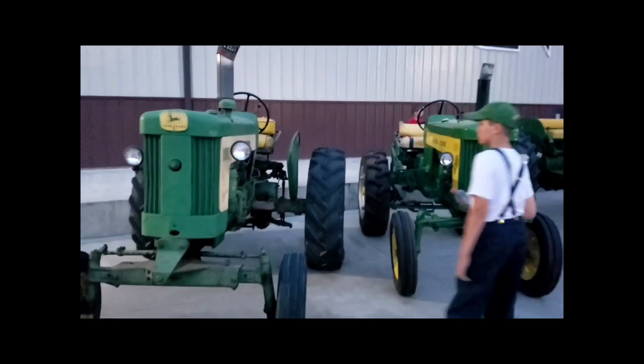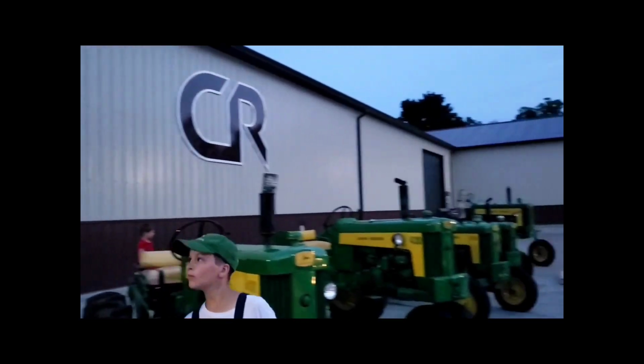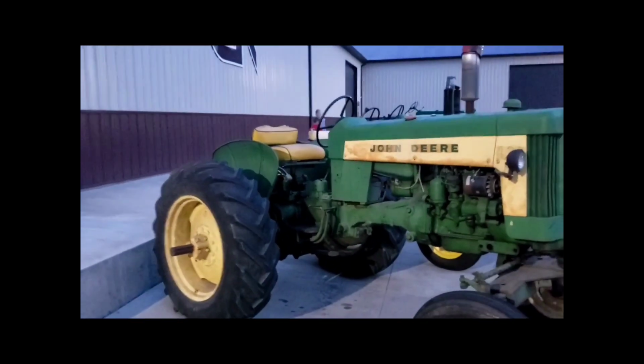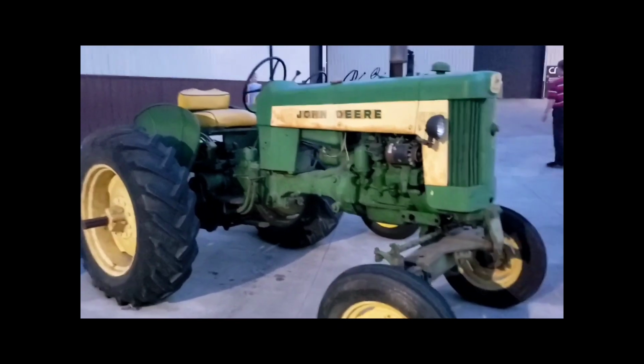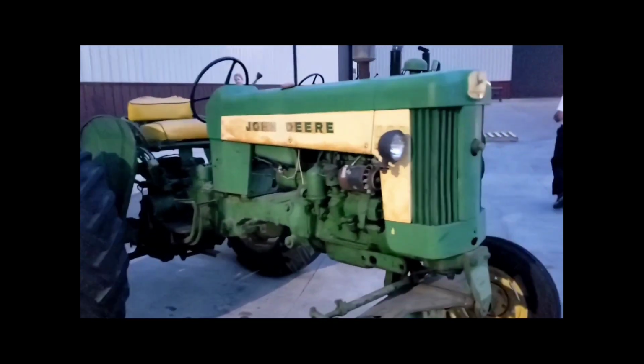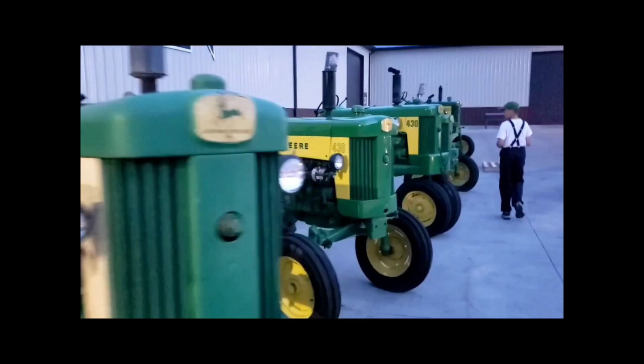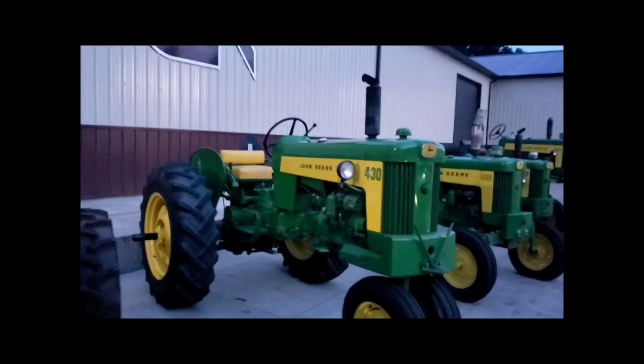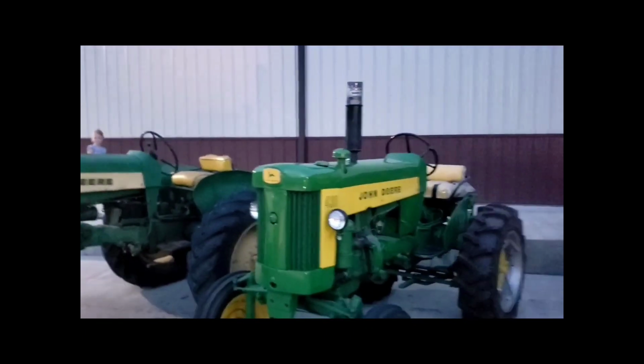Every single one of these has a cold air intake on the top. Coffee cans up on top. That's what we do at home. And a flapper. Well, anyways, just beautiful. Some of them painted, some of them, oh, here's a narrow front. You can see it's a little bit higher than the wide front.